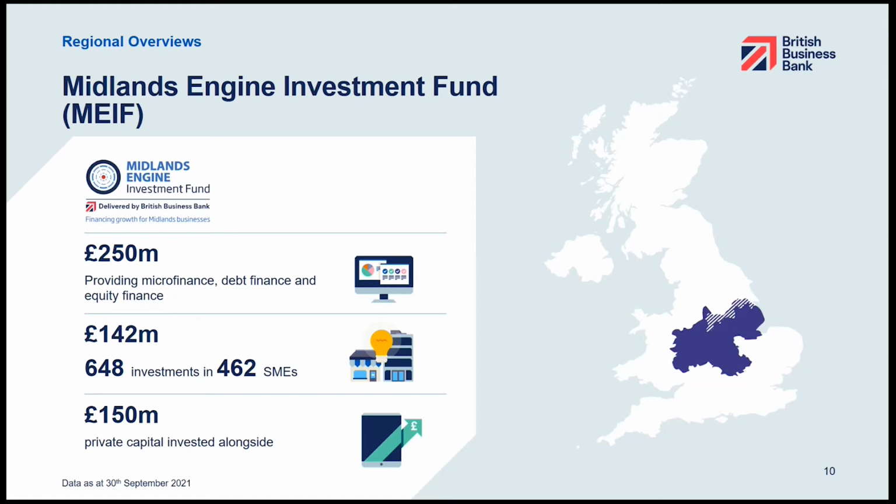Delighted to say the East Midlands, Leicester and Leicestershire has a regional fund called the Midlands Engine Investment Fund. It's recently, like a lot of our programmes, got excellent positive announcements in the budget. So actually that should now read 300 million. We're waiting for the formal letter from the Treasury. And we've also supported over £140 million worth of early stage equity and debt funding over and above the figures in the previous slide to businesses.